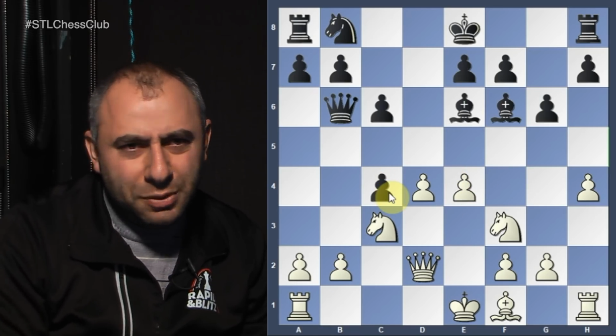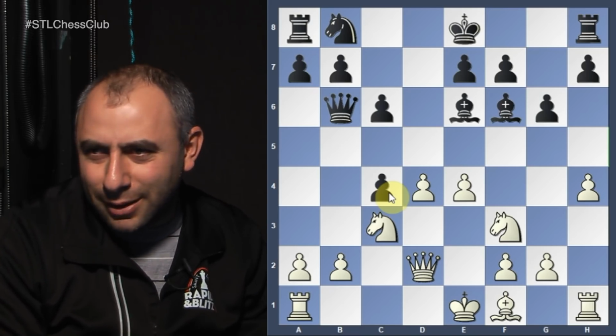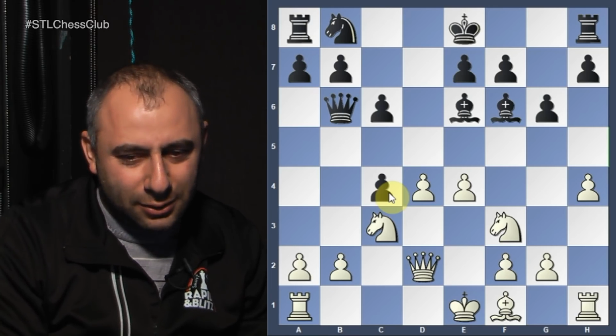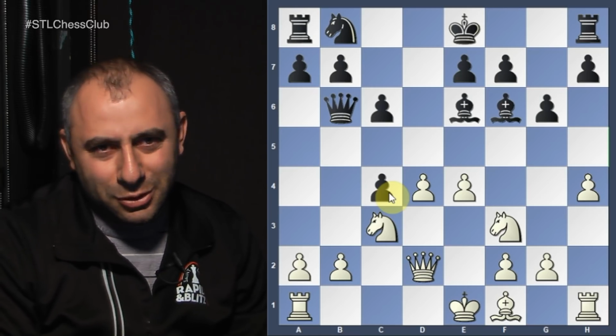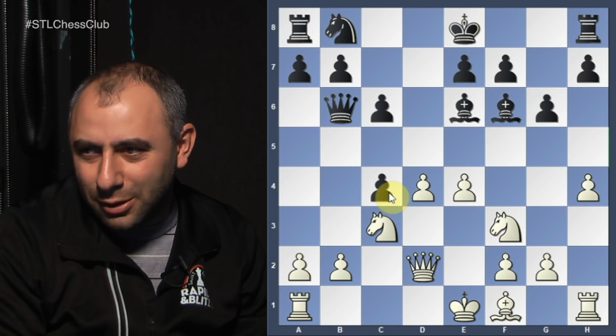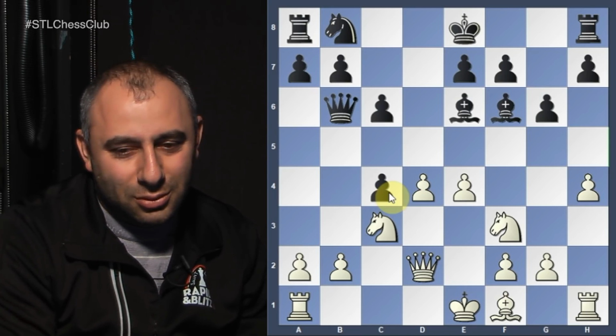But Kayden goes bishop e6. He says, not so easy. You're not getting that pawn back that easily. And now I'm stuck. I'm down a pawn, and he has the pair of the bishops. He's got two bishops and an extra pawn here. What should I do?